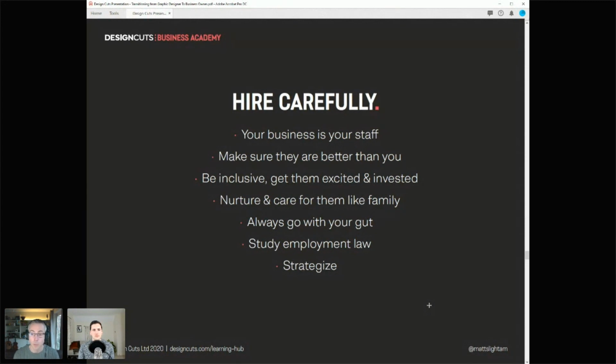It doesn't take much to knock a business completely off kilter, especially with a small business. It can take just one person who isn't running to the optimum or who's not very nice, etc., and it can drag the whole business down. Be careful. On that note, do study employment law, find out how that works and how to cover yourself. You are running a business, and do strategize.